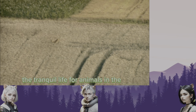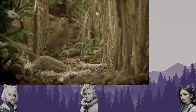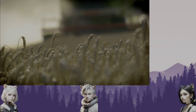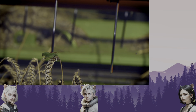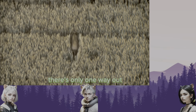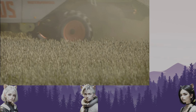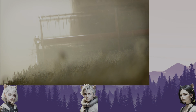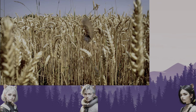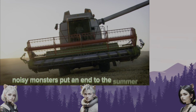Tranquil life for animals in the fields by the old cherry tree is now over. The cornfield has become a battleground. There's only one way out. Slashing and clearing paradise. Noisy monsters put an end to the summer jungle.